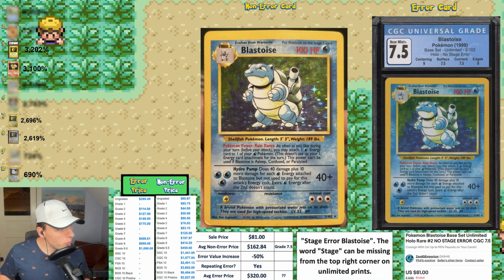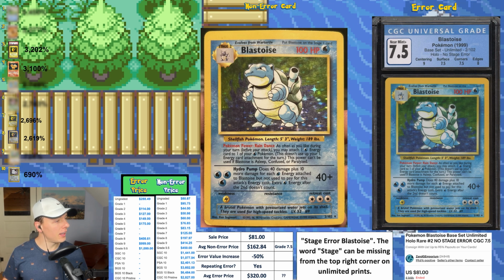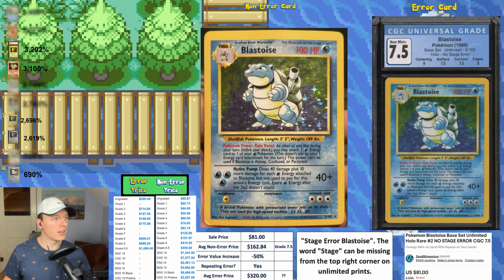All right, next up we have a CGC 7.5 base set Blastoise with the no stage error. This one, the stage word is smudged out in the top right of the card, repeating error, and never really goes for that much. You know, it can add some value. I would say typically you won't ever see it add more than 100% value to the card.